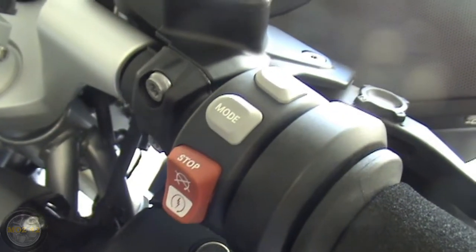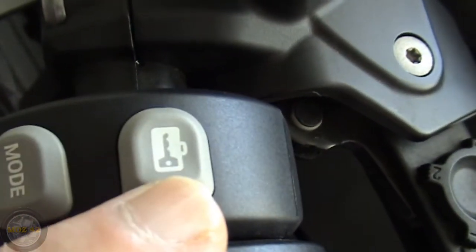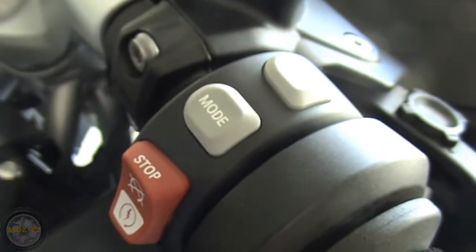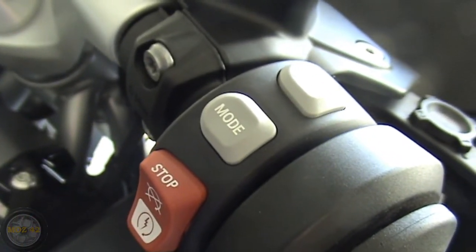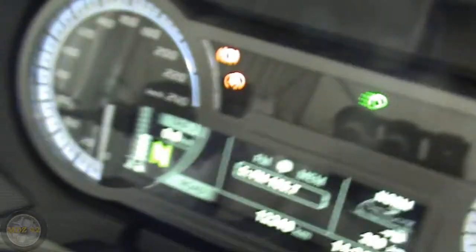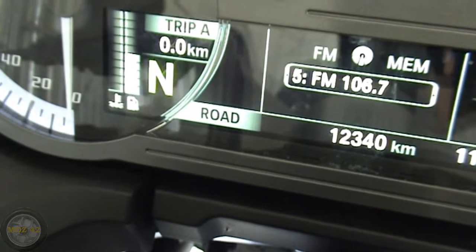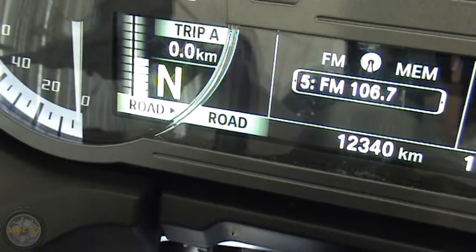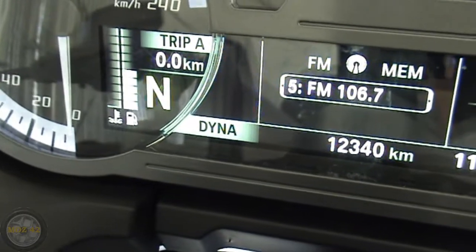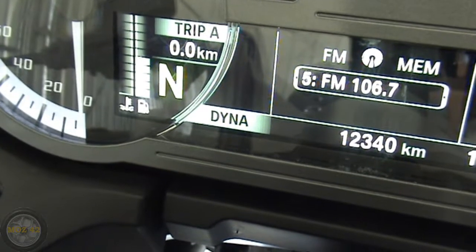On the right hand side controls, up here, this one here is your central locking, as I just showed you. The mode is the mode of riding you require. I'll flick that through and show you what it does. Right there you can see it says road. You can change it to, there's road, to dynamic. So it changes to dynamic. It gives you basic racing stuff.